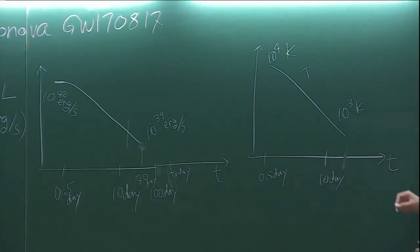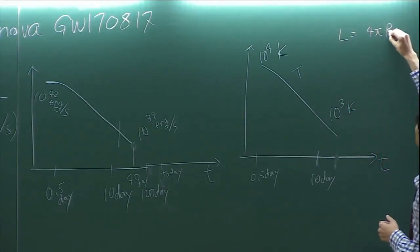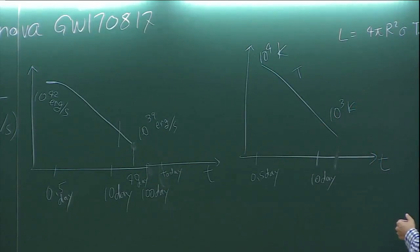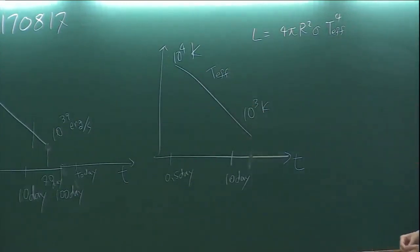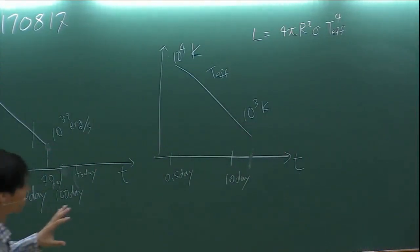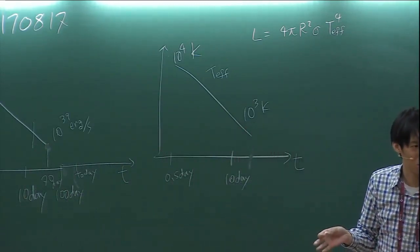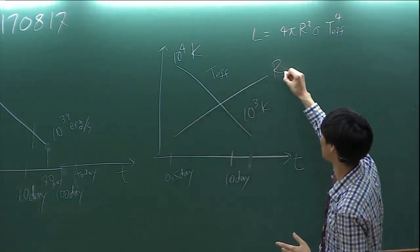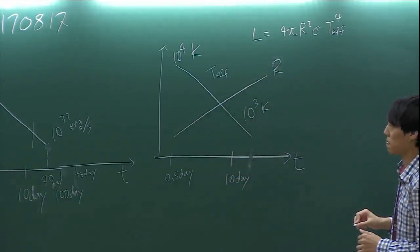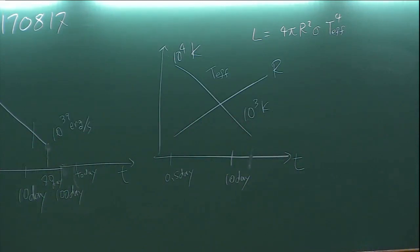So I would say this is the effective temperature. First of all, you have to fit the data with a black body spectrum to estimate the temperature, and then you also get this radius r.